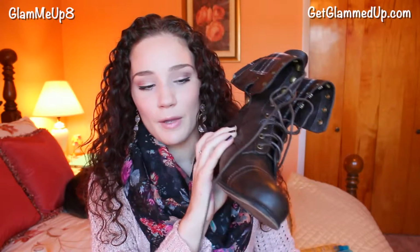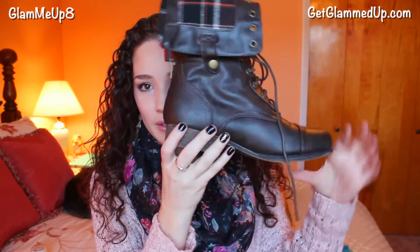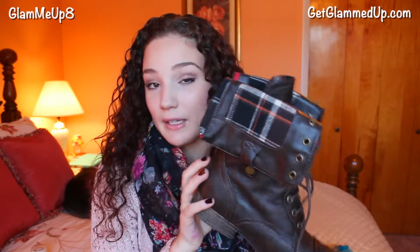I like these combat boots better that don't have like the big chunky sole on the bottom. I think they're just more wearable that way, and you can also wear these up normally, lace them all the way up. But I just love the plaid detailing on them. They look really cute with like light wash, ripped up jeans, that sort of thing. I just love them, and I've been getting so many compliments on these.